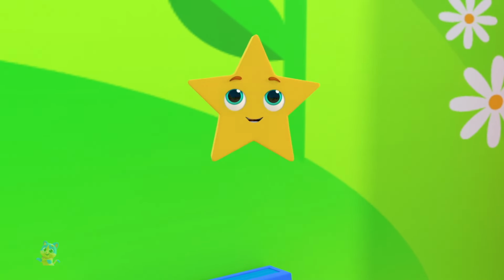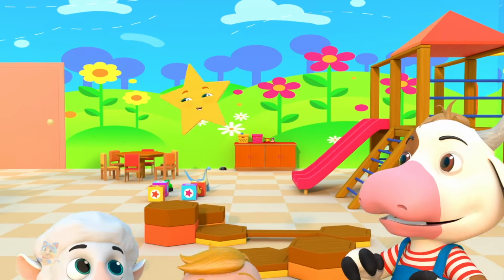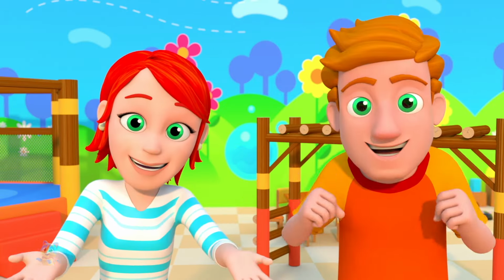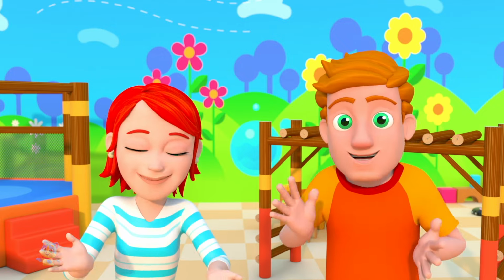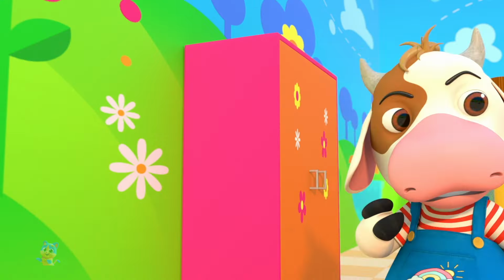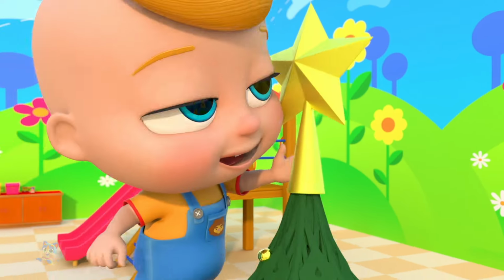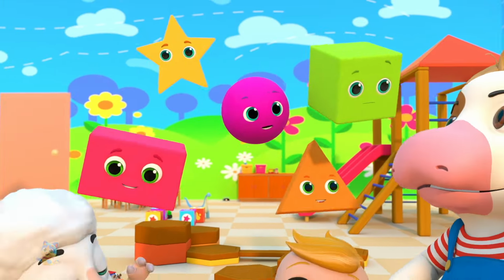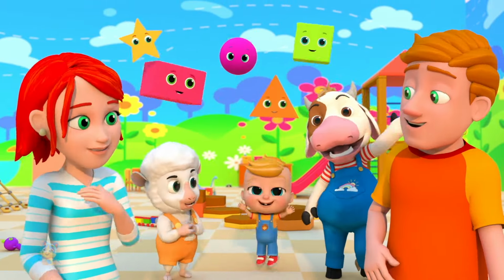Let's guess, what's the name of the shape? Five pointy corners, high in the sky. What's the name of the shape? It's a star! Yes, it's a star! Now show me a thing with a star shape. This. Excellent! Great work, kids! We learned a lot about shapes today! Yay!